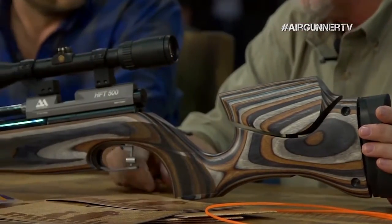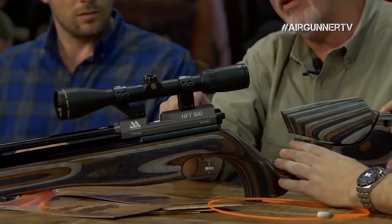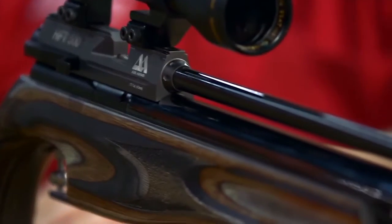I don't want to get away from the standard hunting rifles, because there are some great rifles coming out. Now this is a laminate stock. It's an Air Arms HFT 500. It's made for hunter field target, but I would take this out as a hunting gun. This one's in 177. Their field models of this gun have a cartridge, but you just pull this back to cock it. This is an example of what I think is a beautiful hunting rifle.